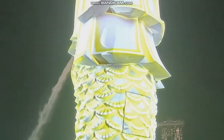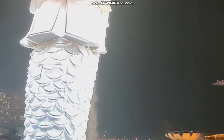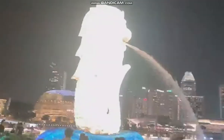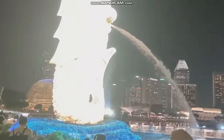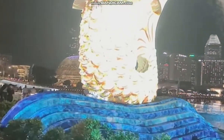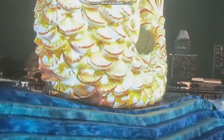The Merlion has been here since 1972, all right, and definitely it has witnessed the changes of the Marina Bay area for the past 50 years. It's 9 meters, about 70 tons, yeah, and of course today it's very hardworking, thrashing the water. Oh, I love to show you guys the changes. I have to get a bit closer so you guys can see the beautiful details.